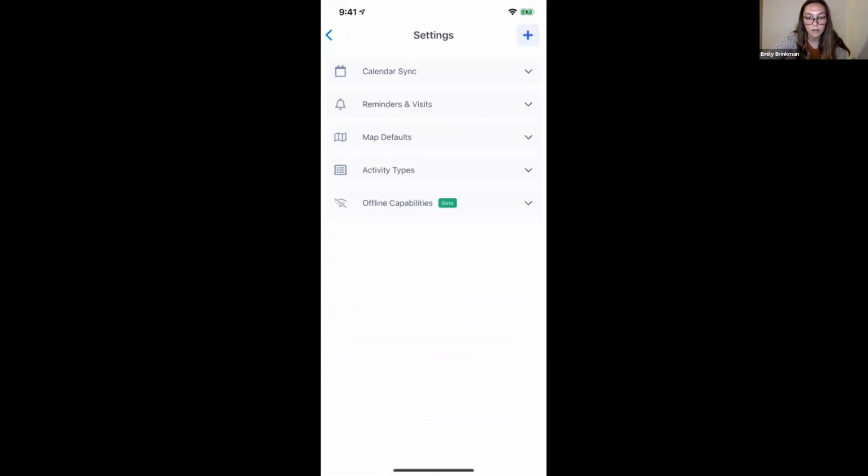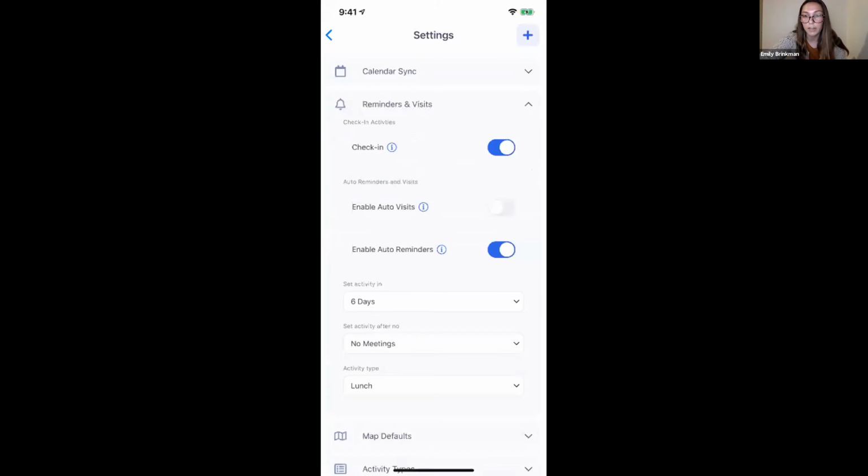Tap the gear icon, followed by reminders and visits. And then you can toggle on check-in if you're a manager within this module. And then it's available for your whole team. And I just want to point out, if you have trouble enabling this, you can reach out to our support team and they'll be happy to assist you. And check-in can only be enabled if auto visits are disabled. So it's one or the other, just so our location tracking doesn't double log your activities. So it's best to have only one enabled at a time.